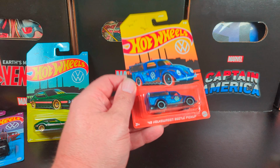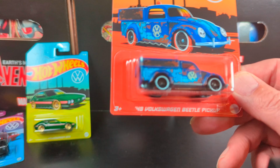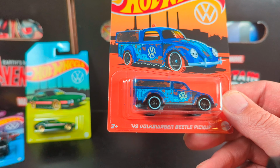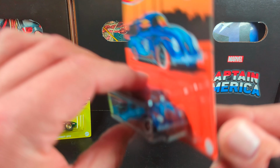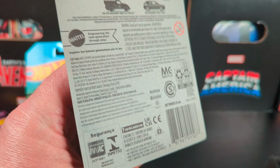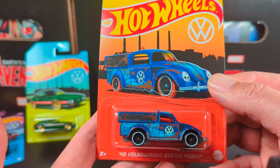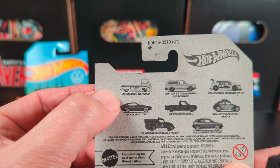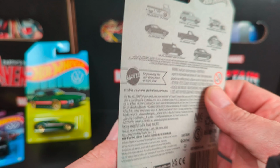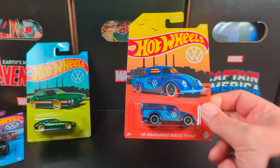And last but not least, so probably my second favorite Volkswagen in this lineup is a 49 Volkswagen Beetle pickup. And it just has an old gas can back here. This one would be fun to just have in real life, though. I don't know if Volkswagen really made a pickup truck back then or anything like that, but for the Beetle to have a truck version, I think it's really, really cool. This one right here, that's probably the one I really want to get, though. But yeah, this right here is definitely top notch, and I'm so excited to get it, though.